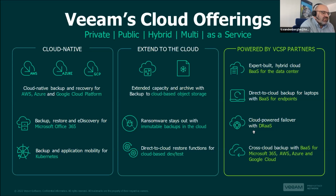Immutability, quite important. We all know ransomware encrypts your data. Immutability means you write once, read many, a system for people who know it, the WORM. It's quite a nice solution. So once it's written, it can't be changed, can't be encrypted anymore.